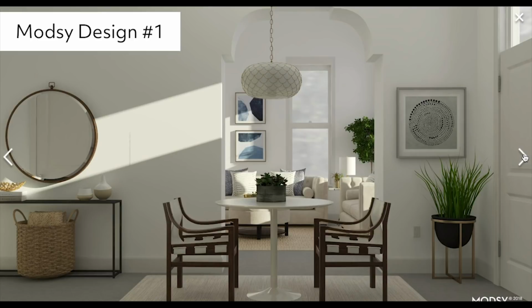And here is what they provided for our dining room. They did incorporate the archway, which I'm just super impressed by. That is the actual shape of our archway. I think it's a little too tall, but I didn't give them the dimensions of the archway, so that's not their fault.